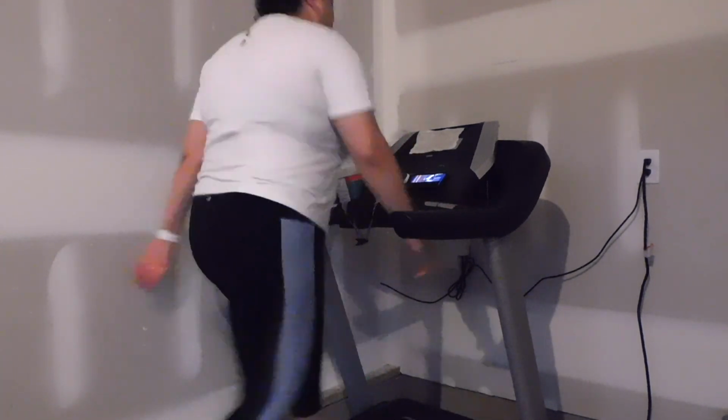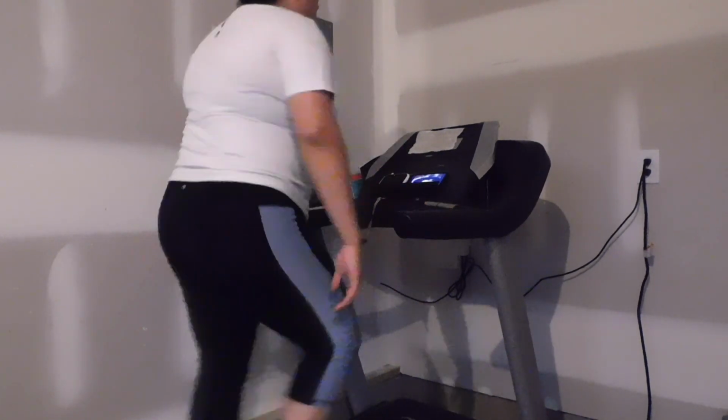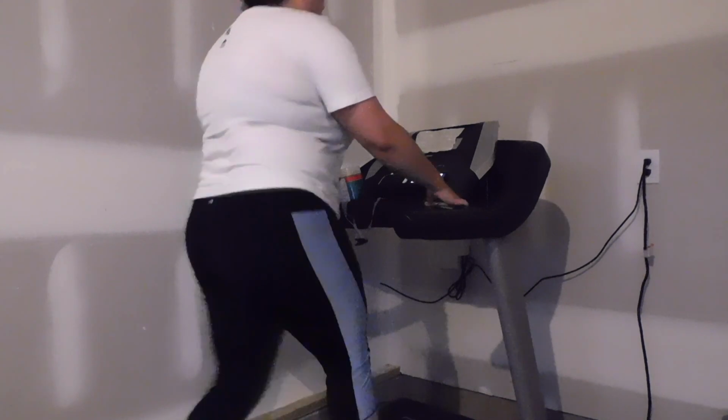I do have a little paper over the actual screen of it, so that way I won't be able to see the time of how long I've been going or how far I've gone, because then I will get distracted and I will get unmotivated.